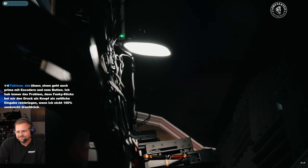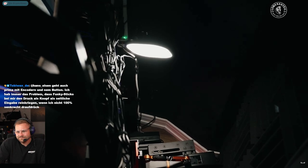Finally, for my lights, I'm using Elgato key lights. I use one as a main key light and one for illuminating the pedals.